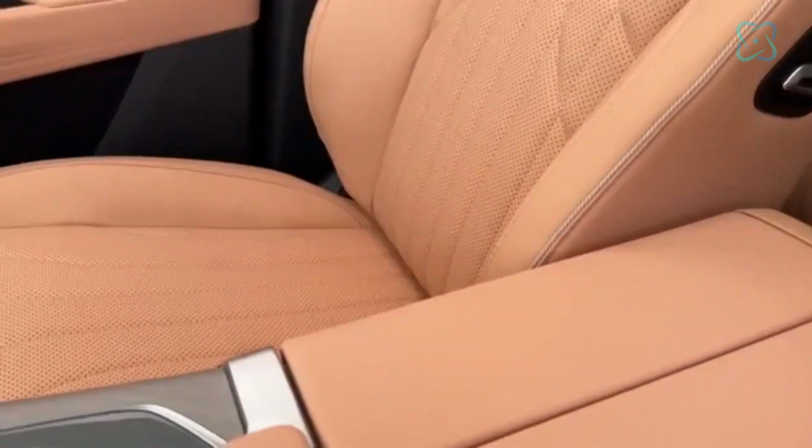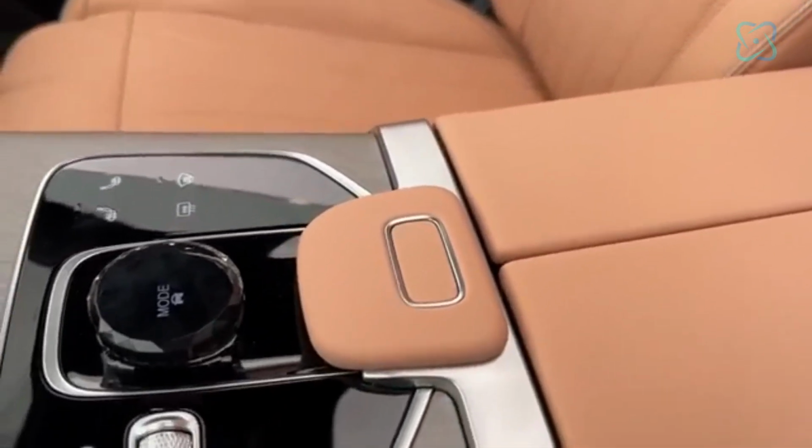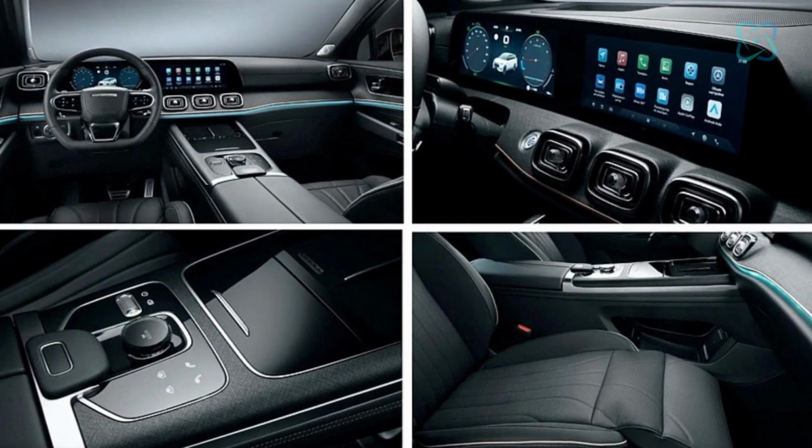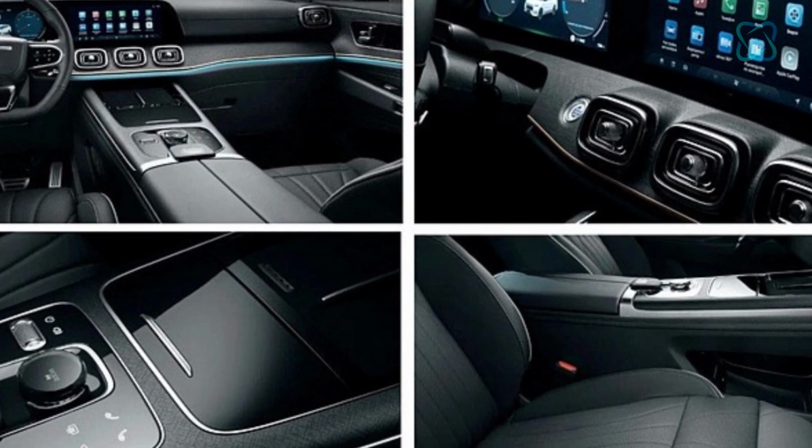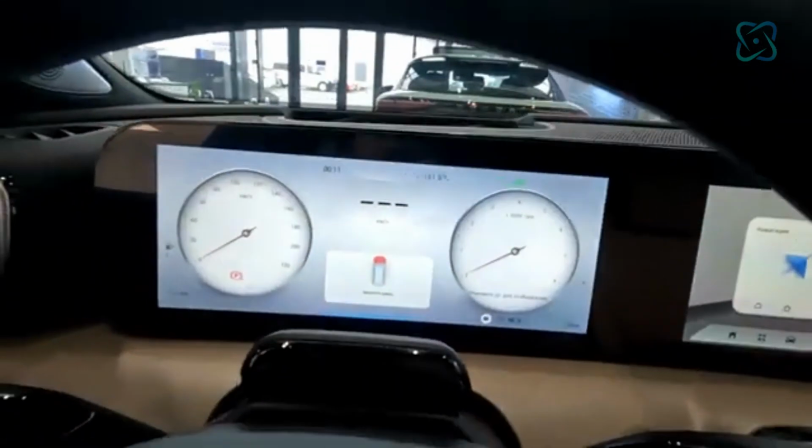Both the driver and front passenger seats are heated and ventilated, ensuring comfort in all weather conditions. The centerpiece of the Jaecoo J8's interior is its advanced infotainment system.